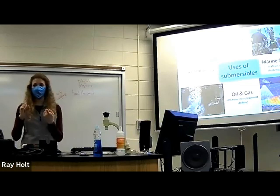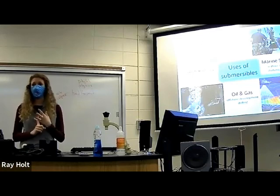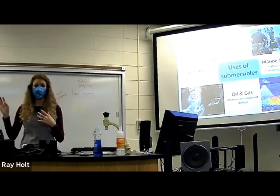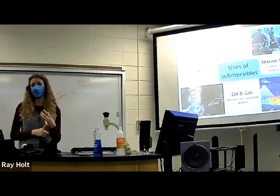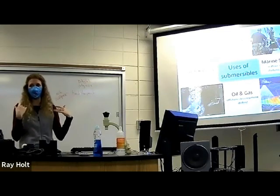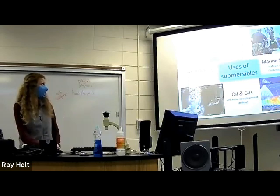They use these ROVs to help lay down the different pipelines to help with the drilling on the bottom. All of them have to do surveys before they can put in a new oil or gas rig. And so they could use an AUV. And then if they see something, they have to go back with an ROV and check it out. Because the AUV, you know, does a mission, pops up, and they get the data later. So then they have to go back out and see, especially for shipwrecks.